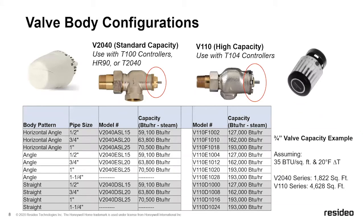I also want to talk about something unique when you're selecting your valve bodies. We make two different configurations. So the first, and when we ship these in through North America, we ship to both Canada and the US. And just looking at our sales history, typically the V2040, which I've deemed our standard capacity, that's what gets sold in the United States. Our V110 is a high capacity. That's predominantly what's sold in Canada. And I'll talk about why that is.